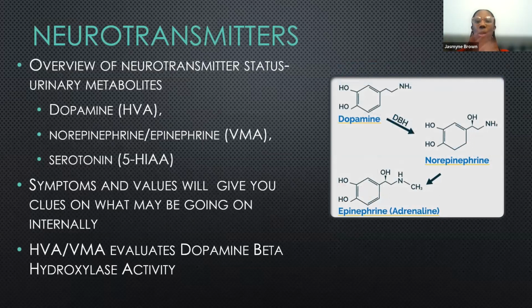Okay, so remember we were talking about that clostridia? Well, this is the next place your eyes should go if you're seeing those clostridia markers, that neurotransmitter section. Remember that this is an overview of neurotransmitter status. We're looking at urinary end products. We look at dopamine and the HVA or homovanillic acid. We're looking at norepinephrine and epinephrine through the VMA or vanillylmandelic acid. We're looking at serotonin via the 5-HIAA or the 5-hydroxyindoleacetic acid.